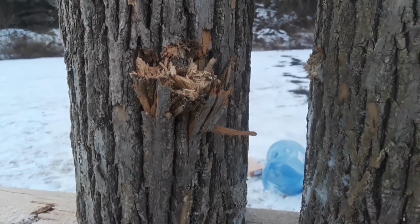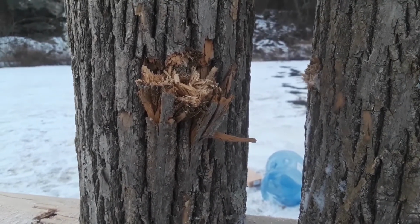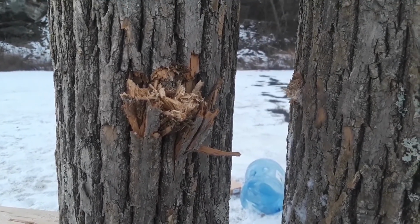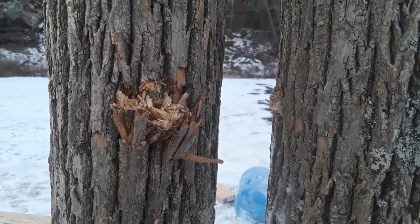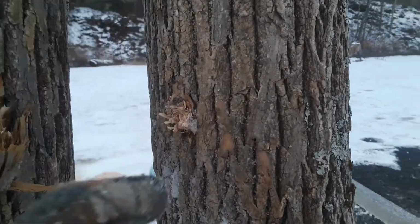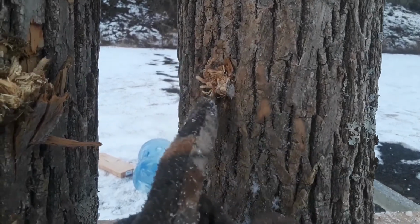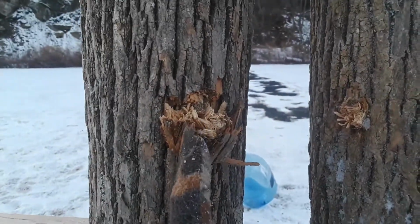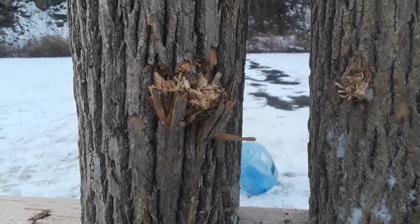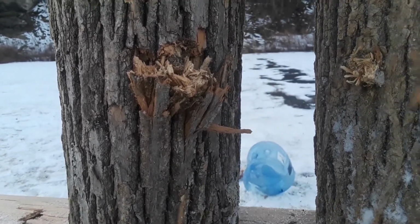I'm sure if I was shooting some TSX bullets, it probably would punch through both pieces of wood, because the TSX is solid copper. It's a little bit harder than these bullets, but I didn't want to use the TSX because they are very expensive, so I didn't want to waste them. It entered here on the second piece of wood, and it's stuck inside the second piece somewhere. But look at this massive exit hole here. That's just absolutely insane. Look at my finger compared to how big that exit hole is. It's just absolutely impressive expansion.